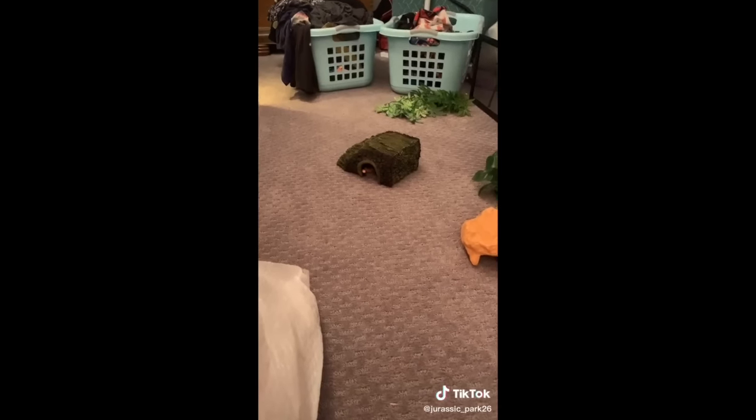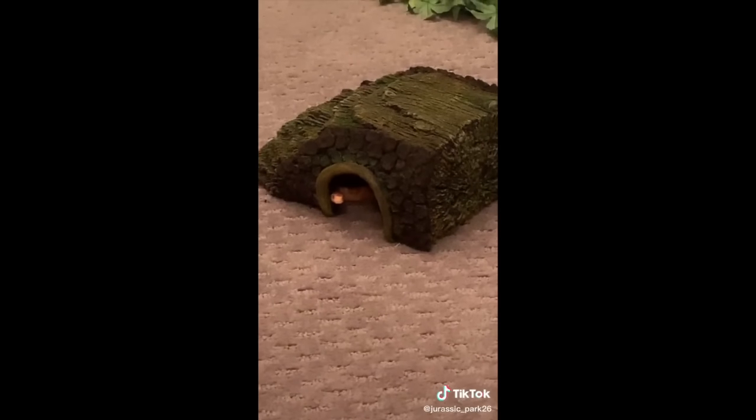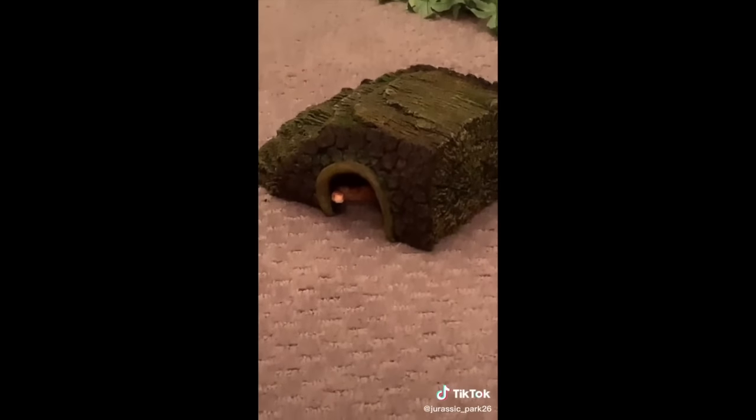I have the most patient snake ever. I'm just cleaning her cage, changing her bedding, and she was getting too active around my neck, so I led her to her hide, which is just sitting on the carpet right now. Look at this patient girl. She's just waiting for her new bedding.